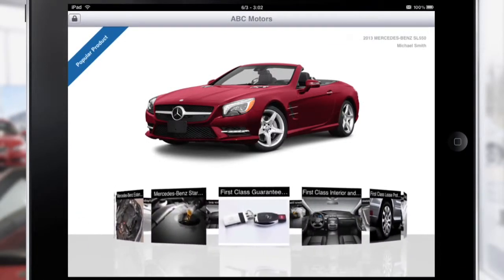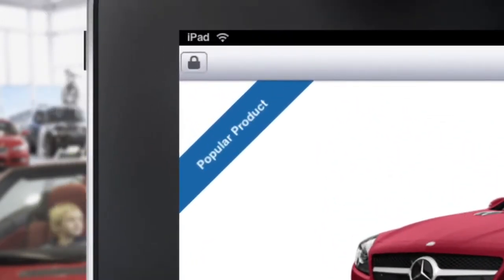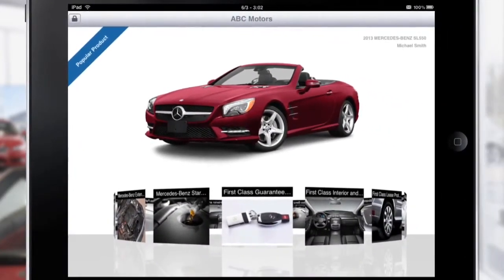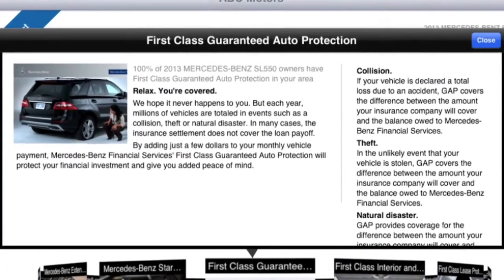If your customer is viewing a product that has been popular with other customers, it will be noted on the screen. Then they can select any of the products to learn more. Once a product is selected, a detailed description of its features and benefits are displayed. Your customer can also view videos and photos of the product.